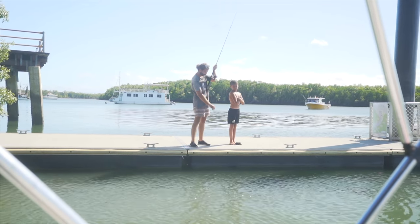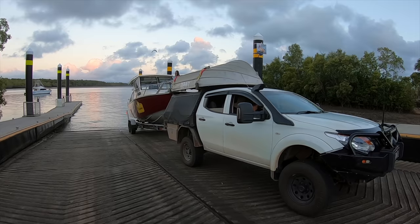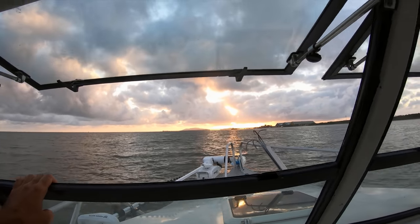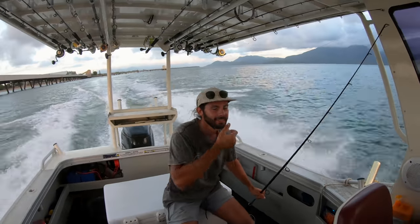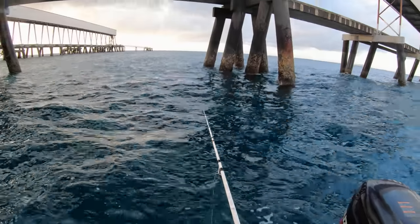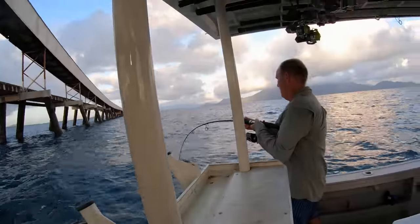Unreal. The weather was looking prime early the next morning, so the boys launched the boat and headed straight out to the jetty. There we go. Bring it in here. You on? Yeah. Yes.